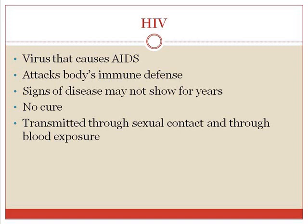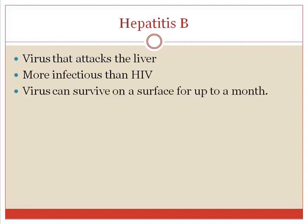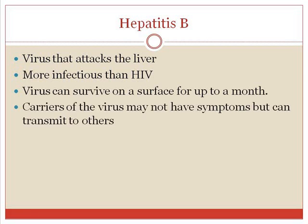The other bloodborne pathogen we'll be discussing will be hepatitis B. This virus is one of the most dangerous infections you may face on the job. In some situations, it is up to 100 times more infectious than HIV. That's partly because there is usually a larger concentration of hepatitis B than there is of HIV in the blood of an infected person. In some settings, the hepatitis B virus can survive on a surface for at least 1 month at room temperature. Some people, called carriers, carry the hepatitis B virus without symptoms, but they can pass it on to other people. Others who are infected with the virus develop only mild problems.